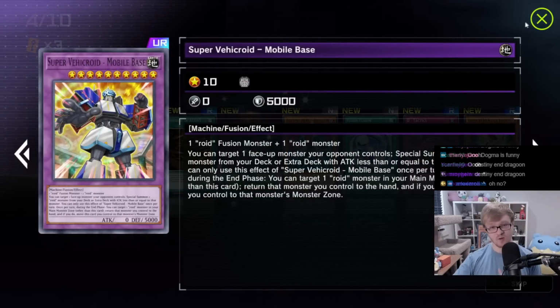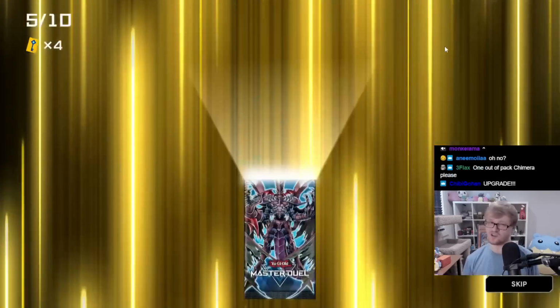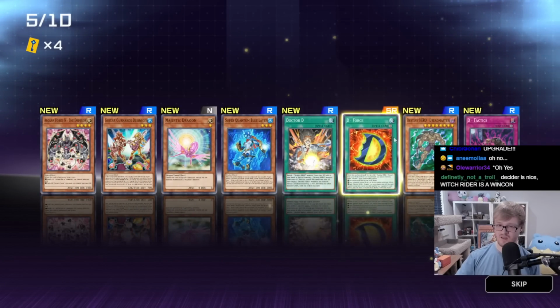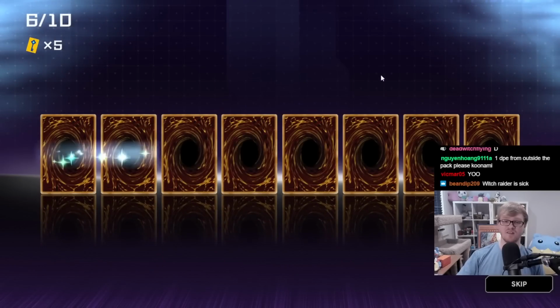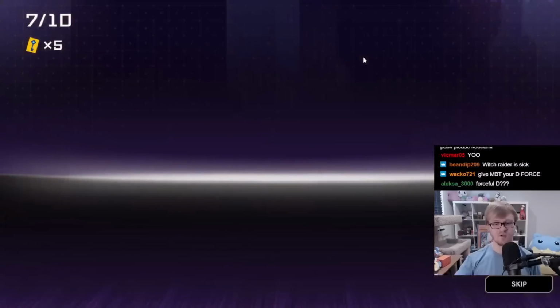Okay, that's not what I mean by any fusion monster. I mean a fusion monster from my pack. The Vision Hero card, the Witch Raider right there, might actually be pretty decent. That is like Harpy's Feather Duster, kind of. D-Force, very good pickup if we can find one copy of Plasma. I'm excited to use some of these like lesser-known Destiny Hero spell and trap cards. I bet they're like better than we think they are. Gotta pull some fusions.